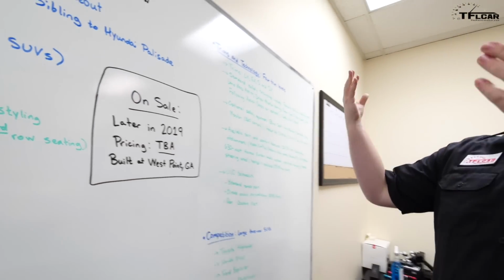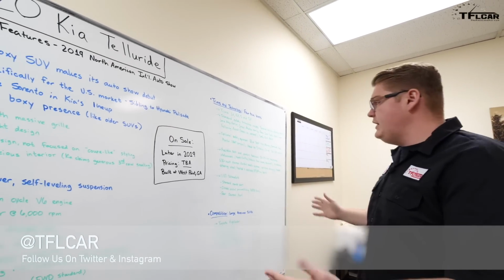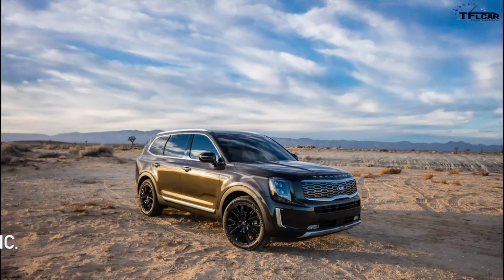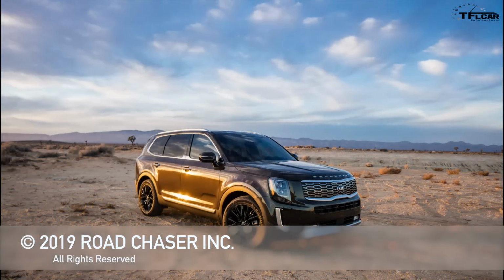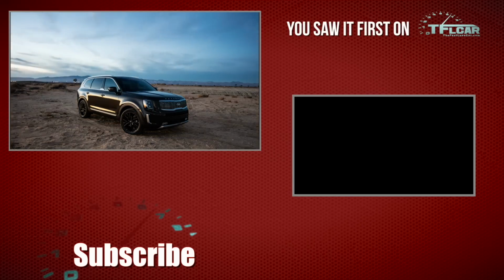There you go, guys. That is everything that you need to know about the 2020 Kia Telluride. It's nice that we finally got a lot more information about Kia's large three-row SUV, and I think, as a lot of you guys expected, many of the performance figures are very similar to that of the Hyundai Palisade.